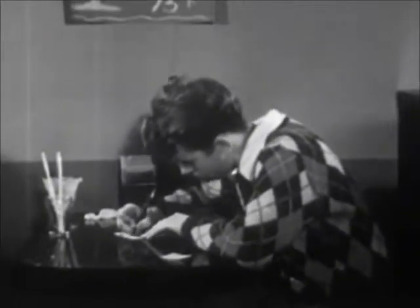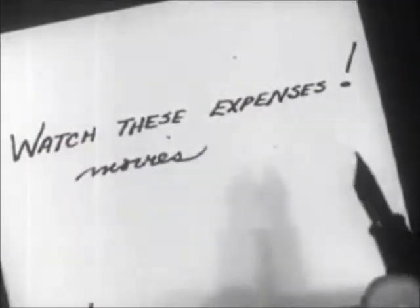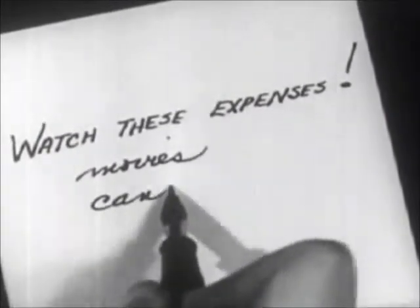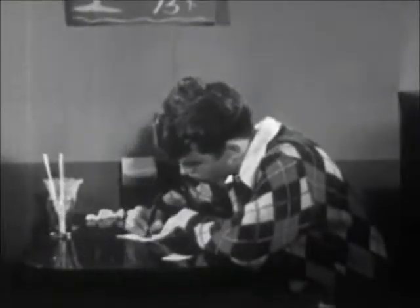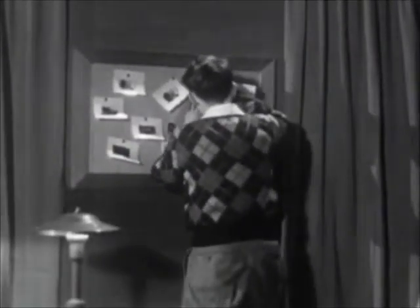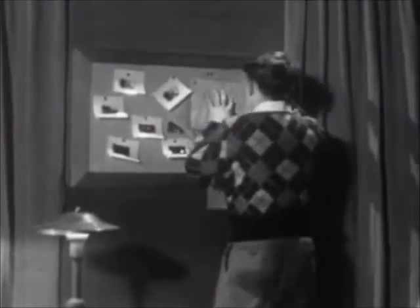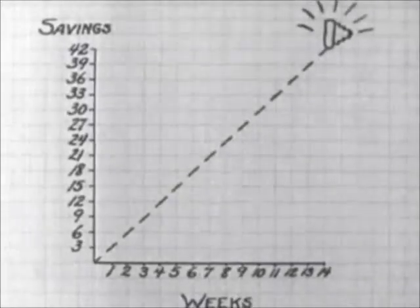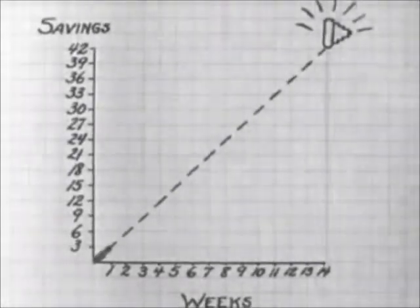He'd better write down a list of expenses to watch. Too many movies, too much candy. And maybe Jack can try Ralph's idea of a graph. When you save for a specific goal or purpose, it's easier to stick to the budget if you have a visual reminder. $3 a week for 14 weeks will do the trick. Jack got underway in fine style.